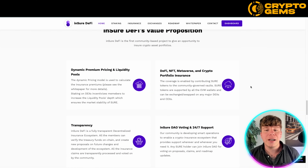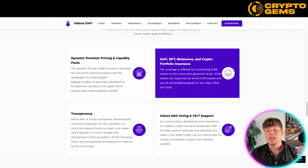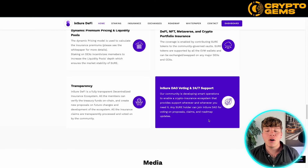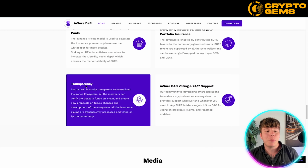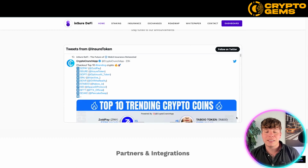If you're insuring DeFi's value proposition, you got the dynamic premium pricing and liquidity pools, the DeFi NFT metaverse and crypto portfolio insurance, the Insure DAO voting support and transparency. Guys, have a look at some of the media on Coinbase, on Cointelegraph, Cryptofolix, things like that, and some of their tweets.